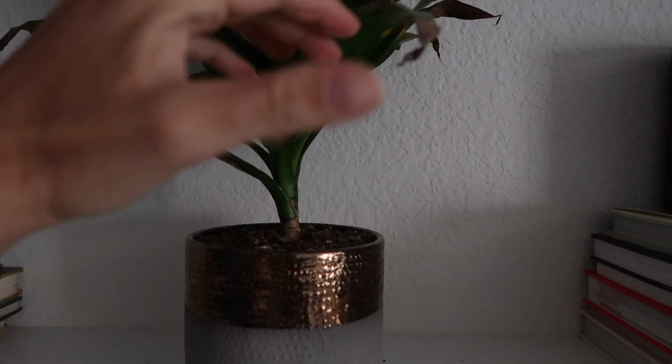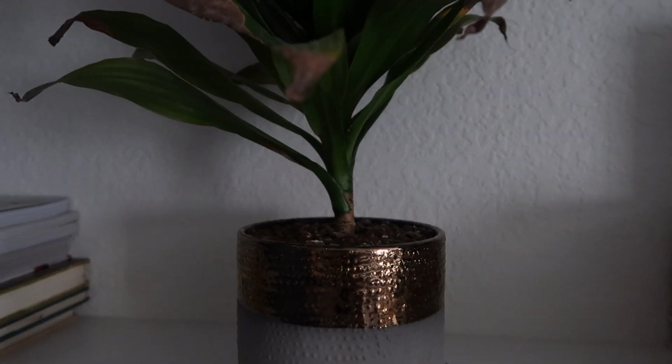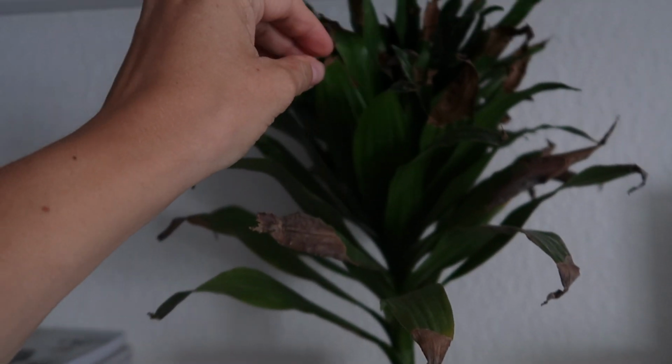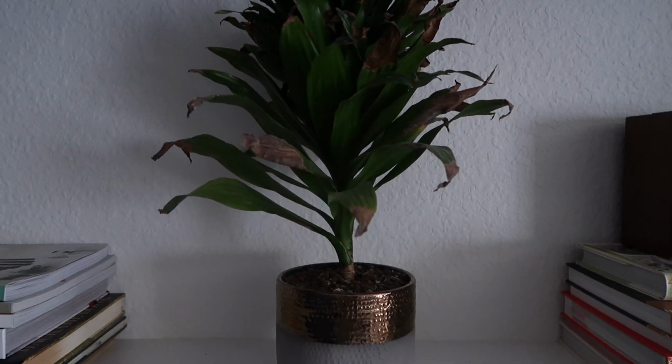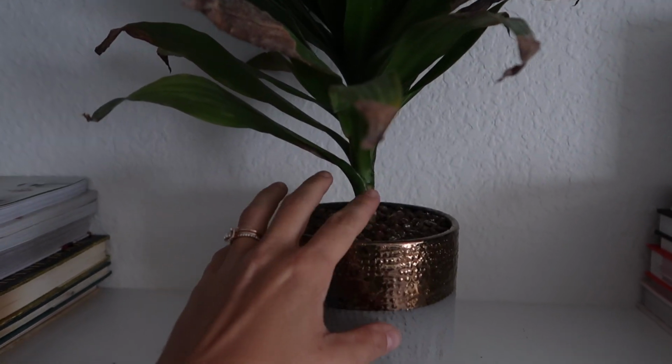And then this plant, he gets a little burnt sometimes from the sun. I don't think he likes a lot of sun. I'm not 100% sure how to take care of him. My husband had 2 of them when I moved in. They just live in some stones and water.